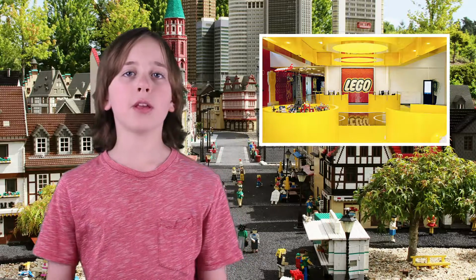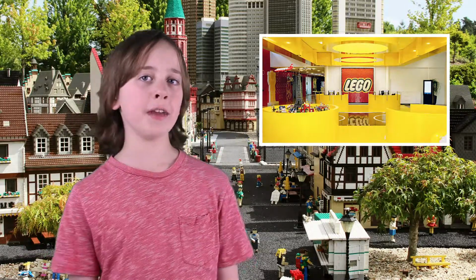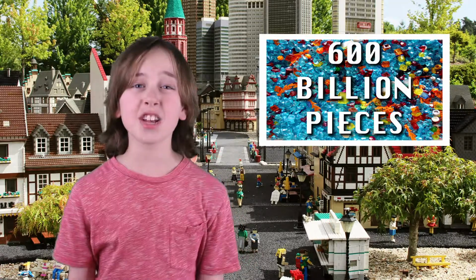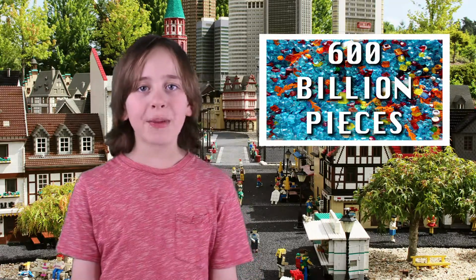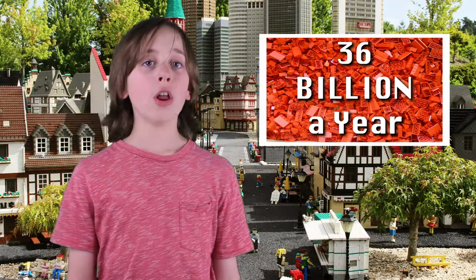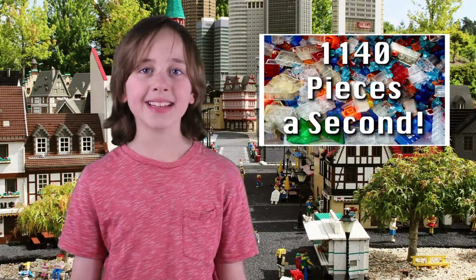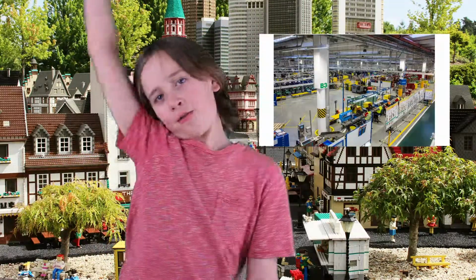The Lego company thinks that since they started making Lego in 1958, they have made over 600 billion Lego pieces. That is about 36 billion a year, or 1,140 pieces a second.